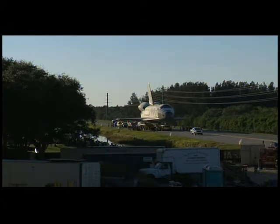As the astronauts continue to pose for pictures, Space Shuttle Atlantis is parked just outside Kennedy Space Center Visitor Complex. Its permanent residence, with a grand opening scheduled for July next year.